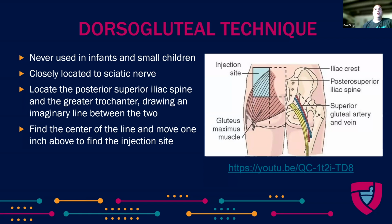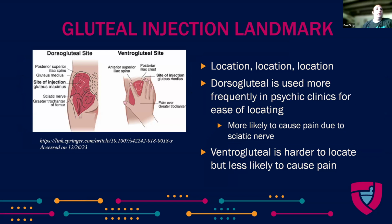So this is the other site I was talking about, which is the ventral gluteal site. I'm comparing it here to the dorsal gluteal. This is going to be on the side of the leg. The other reason that I don't like this site is that, since it's on the side of the leg, as opposed to the dorsal gluteal, which is on the top back of the thigh, this requires the patient to disrobe a little bit more, unless they're wearing shorts or something where they can maybe pull up the pant leg.